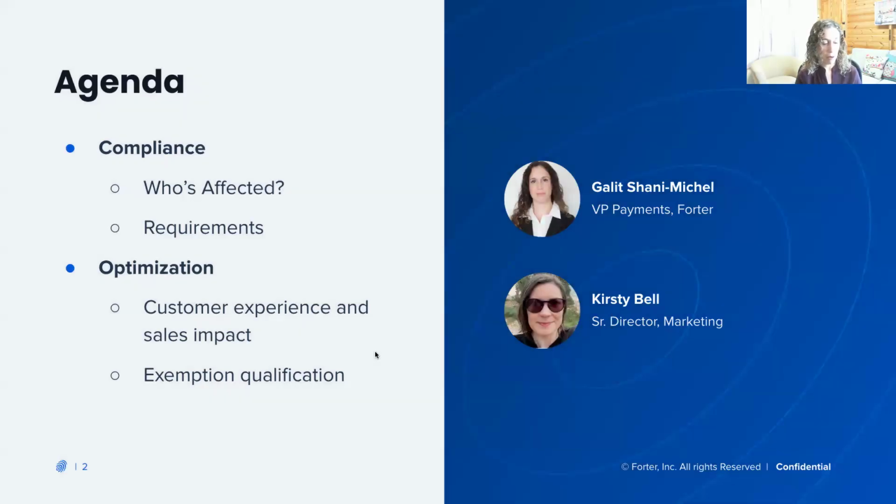So we want to talk about the part of being compliant: who is affected by this new regulation, what's the requirement, what does it really mean for you? And then on top of that, how do you really optimize? How do you make sure that the customer experience will be as little impacted as possible? And how can you actually be qualified for exemptions?